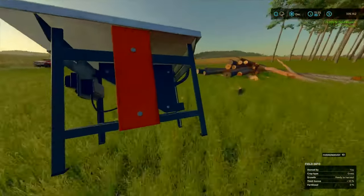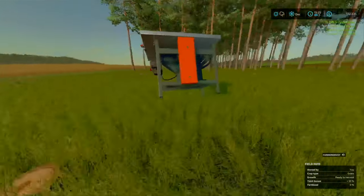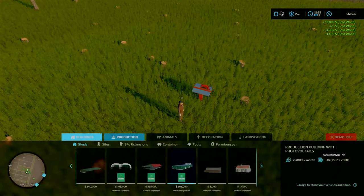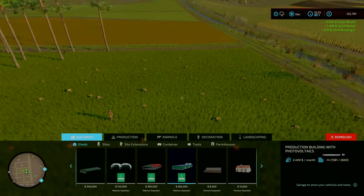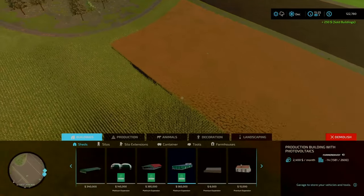That's 109. 121. 122 grand we're on. So that is enough for the forage harvester, so I'm going to sell you, and I'm just going to go back to the farm.